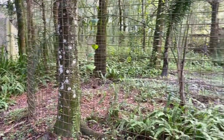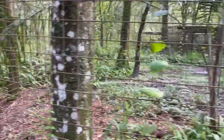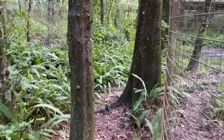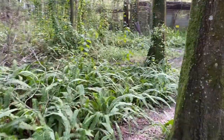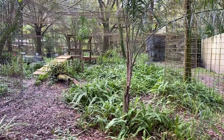You can see he has actual nice trees growing inside the enclosure. It's like a paradise back here. So here's another view forward of the platform and the rock wall.